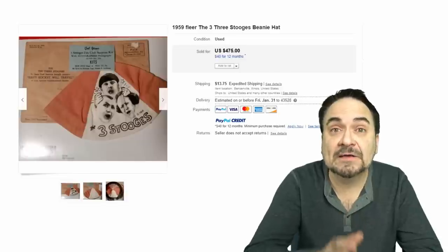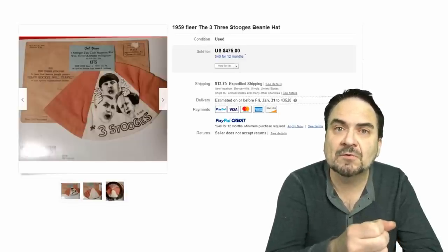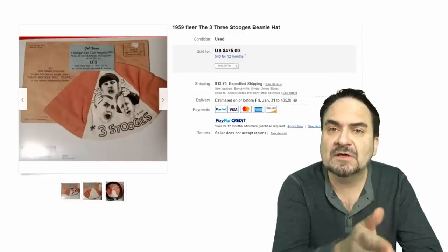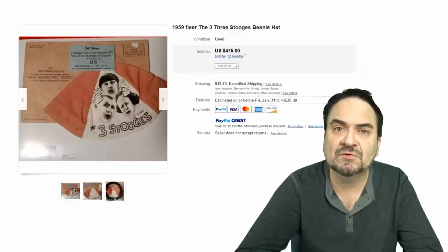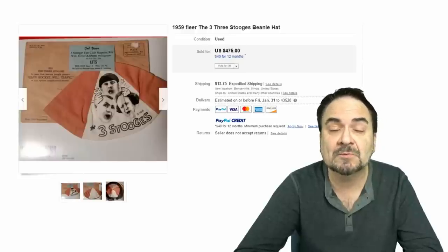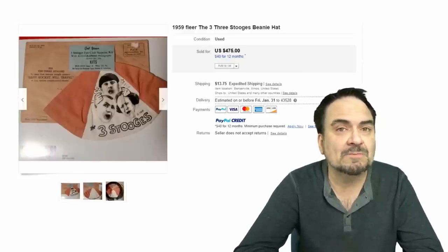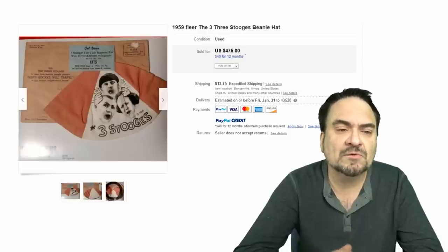Now this next one's a tie-in from the Fleer. The wrapper that I just showed you, on the back of some of those, you could send those off and they would send you this beanie from the Three Stooges. It's the only way you could get this. Only way at all. It was a premium item, only available if you mailed off for it. So a lot of people didn't want to mail off and wait for it.